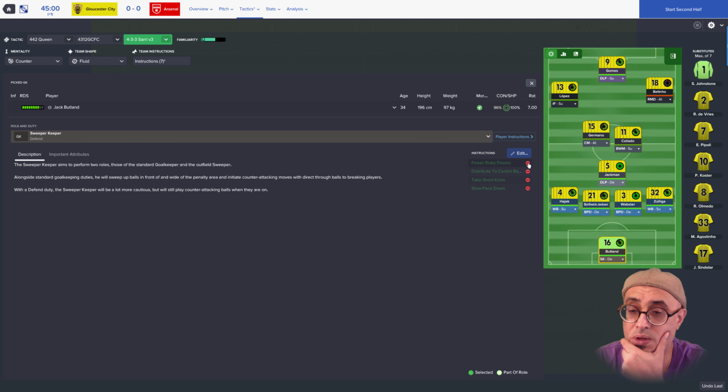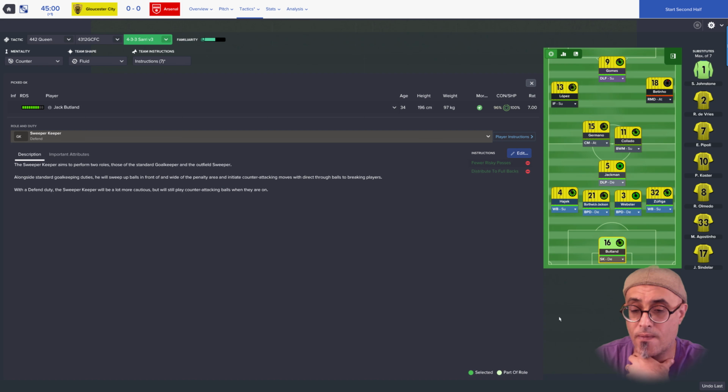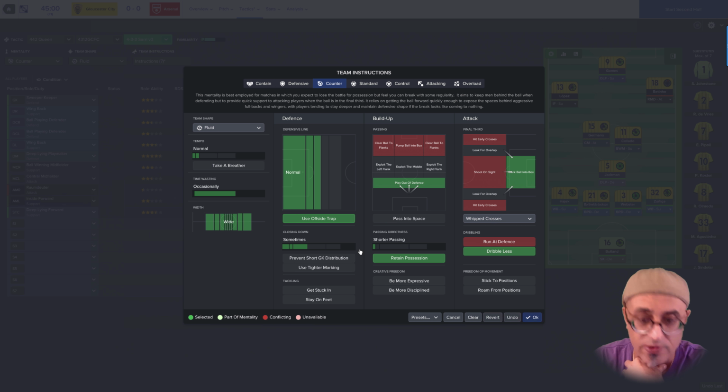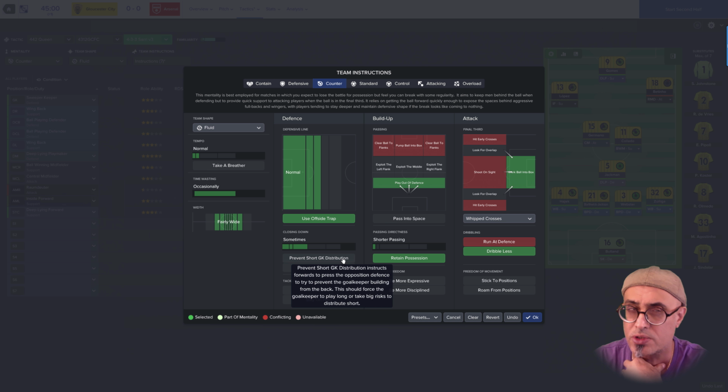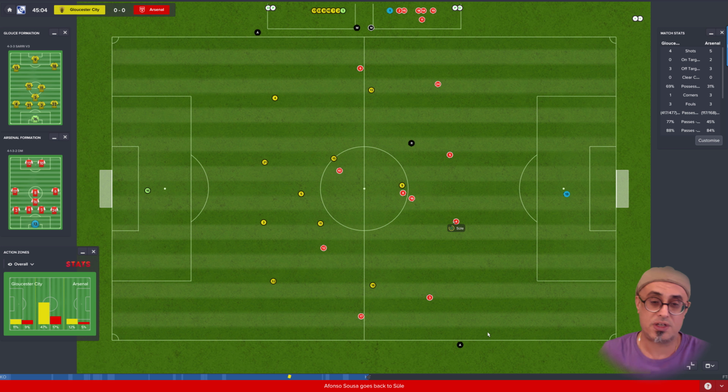Two fullbacks. And we're going to have fewer risky passes. Counter fluid is our preferred option, and we are definitely gonna go fairly wide. Normal offside trap, prevent short goalkeeper distribution. We can use that. Retain possession and work ball into box. Dribble less has been changed to a team shout. Alright, so we're gonna start the second half with some fundamental changes to our team instructions.